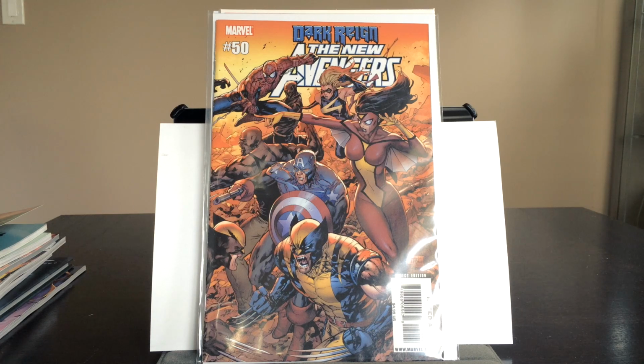I really just had about half an hour to 45 minutes to browse through everything. So these are all $1 issues that I picked up yesterday, starting off with New Avengers issue number 50. Nothing special about this title except for Spider-Woman and Ms. Marvel on the cover, so I wanted to pick that one up.